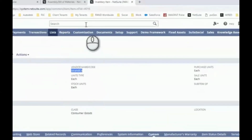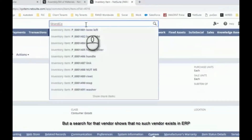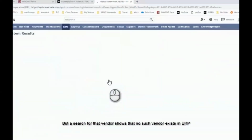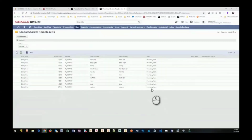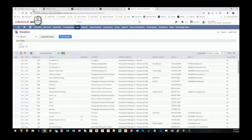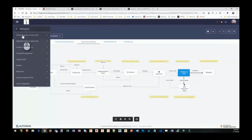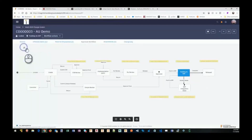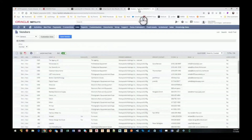Here we can see that the vendor that we had specified in Vault, a company by the name of Strandco. And if I search for Strandco, we can see, yep, we have it associated, but there is no such vendor. It doesn't list a vendor item within Fusion Lifecycle, or excuse me, within NetSuite. We take a look back in Fusion Lifecycle and go to the suppliers workspace. We can see that we have no suppliers. So we're going to go ahead and create a new vendor.